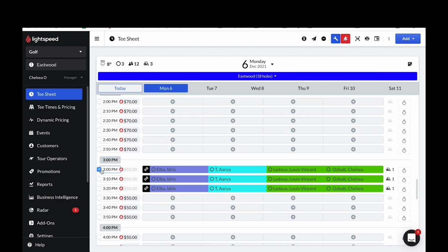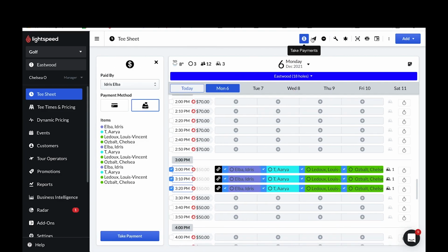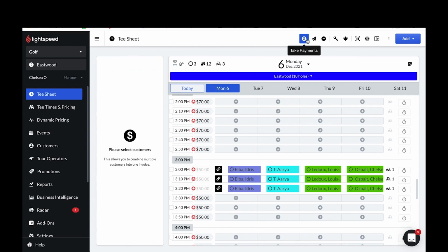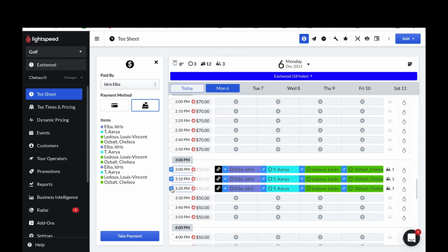What you can do is click on the tee times and then click payment. Or if you'd like, another way you can go about it is if you're on the tee sheet, you can also just click payment to open that up. It's whatever you prefer. You can also pick and choose particular golfers that are all paying together. It doesn't necessarily have to be the entire tee time, but if it is, you can just click on the left-hand side.